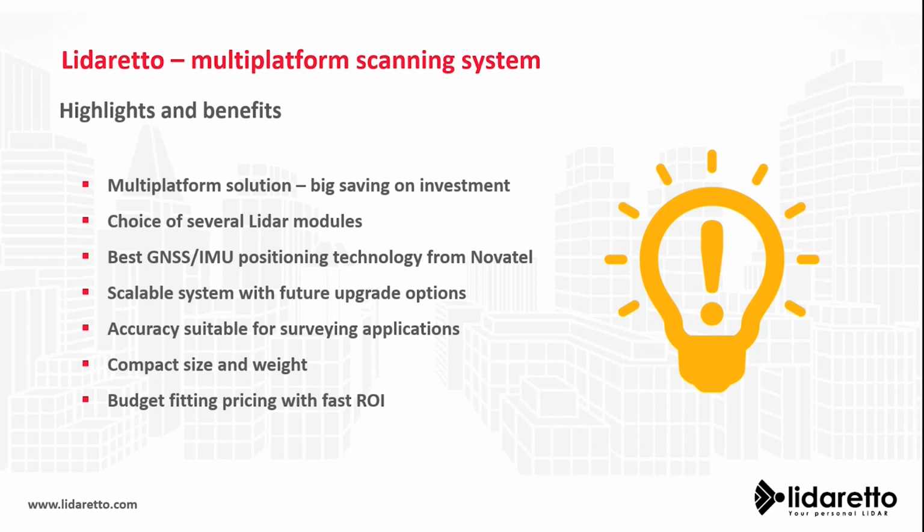We use the best positioning system from Novatel because we want to offer really high accuracy of the outputs, because we see positioning quality as really very important. Our systems are scalable and upgradable. It means that we still have a roadmap of improvement of our system, and we can guarantee to our customers that we can upgrade even an older version to a new version, having new features or better performance, when it becomes available.